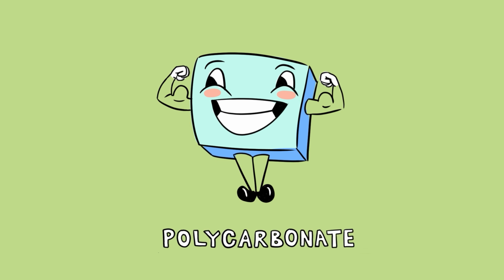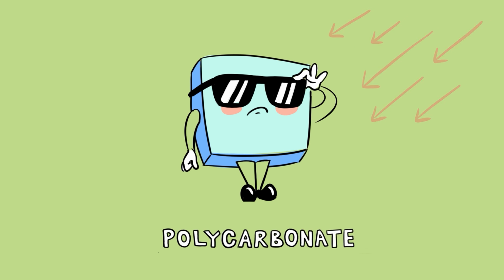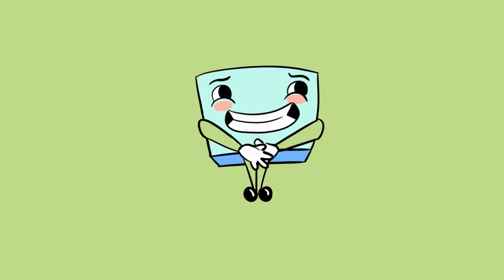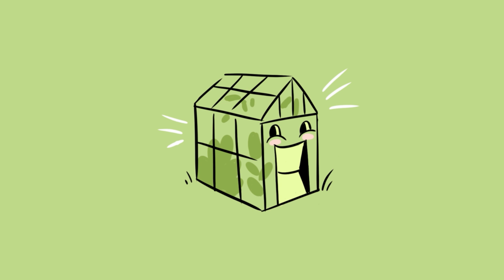Now it may not look like much, but everyone will want a piece of this. Polycarbonate is durable, it's heat resistant, and it's transparent. The construction industry goes mad for it. They'll want to turn our disc into someone's conservatory, or greenhouse, or a nice bus shelter. So the disc itself is in good hands, sure, but what about the box?